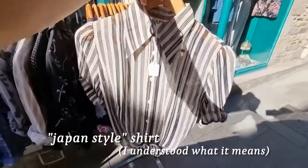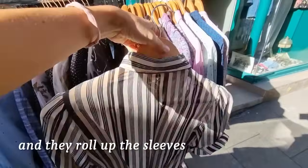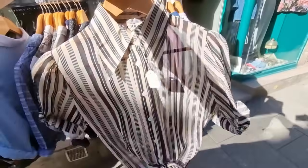Okay, so this is super easy. Look, this is a simple shirt. They made a knot here and also on the back. And here it is, Japan style shirt.